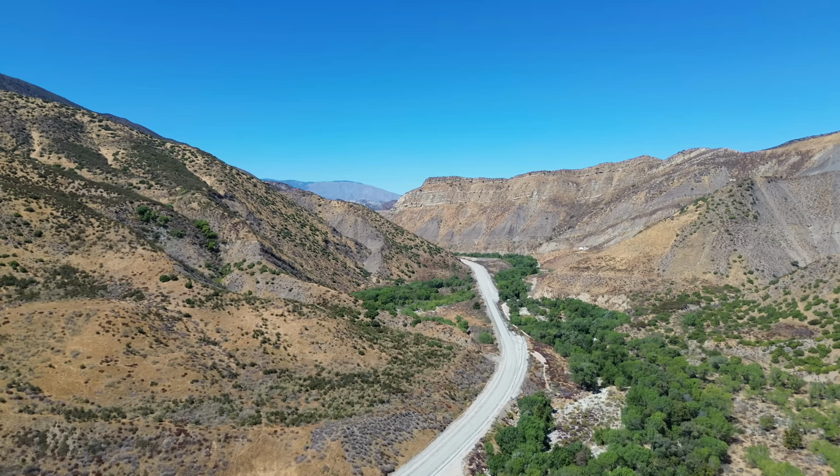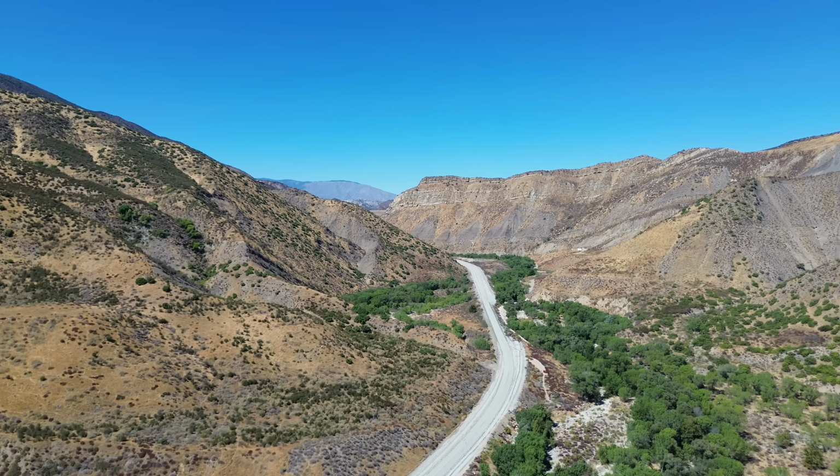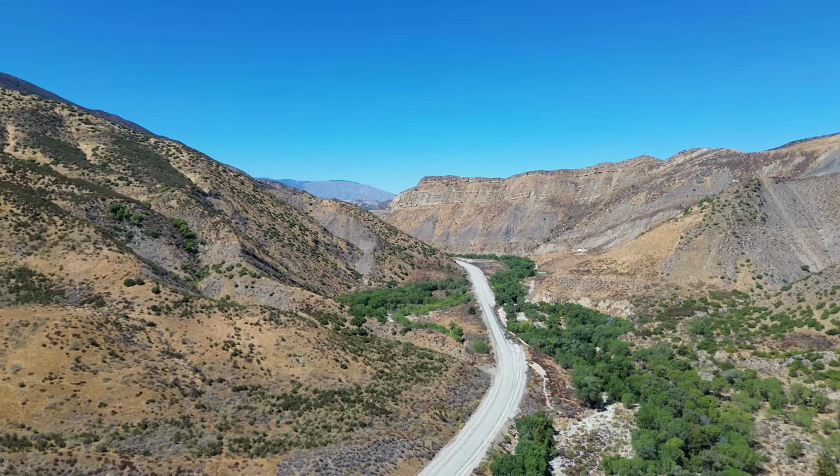And right away, there's no question why this was considered to be one of the most scenic highways in Southern California. This is just absolutely gorgeous.